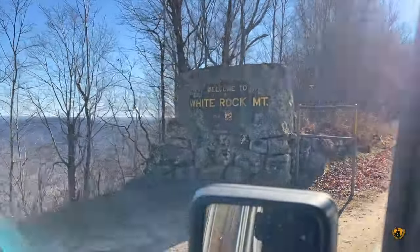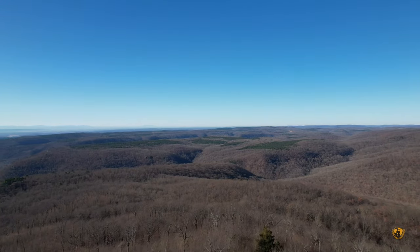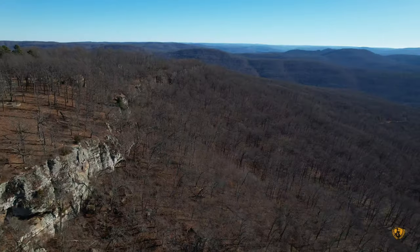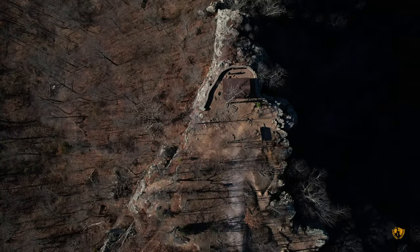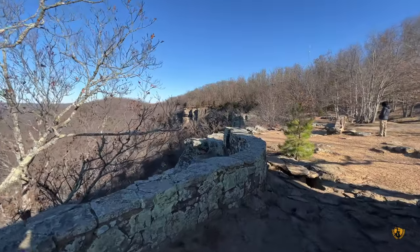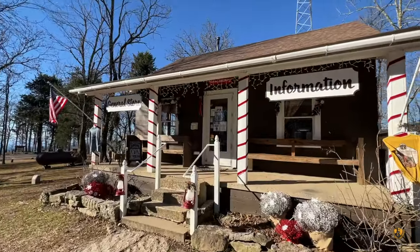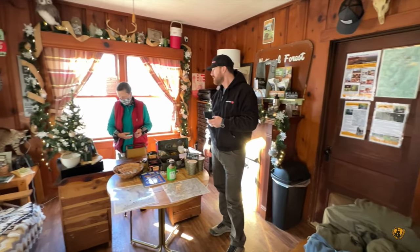Another quarter mile detour off the trail is White Rock Mountain, with unbeatable views. Also at the top of this mountain is a little general store, so I could load up on kitschy knickknacks and coffee. It even comes with a salty cashier.